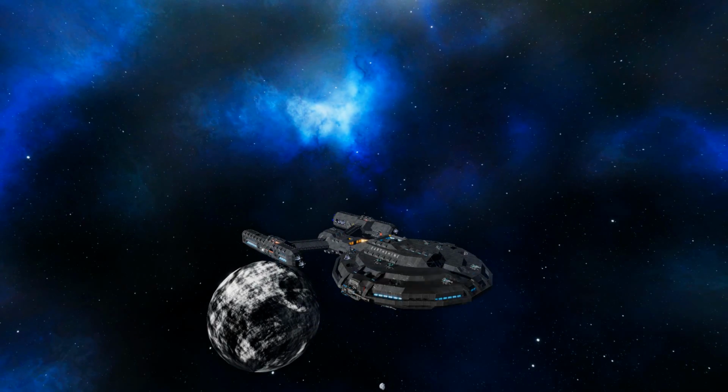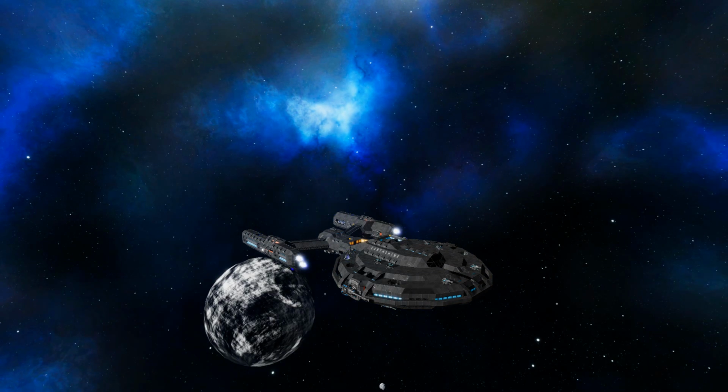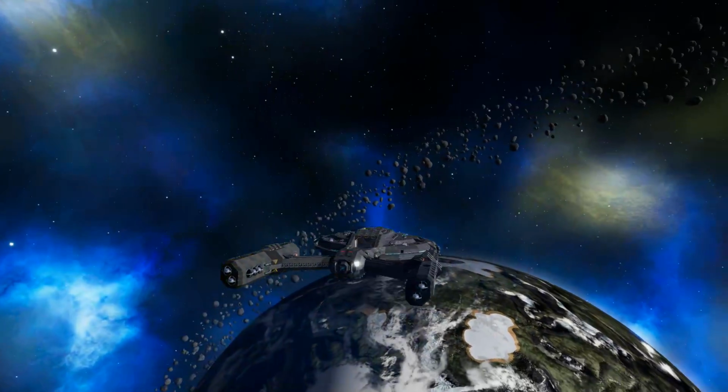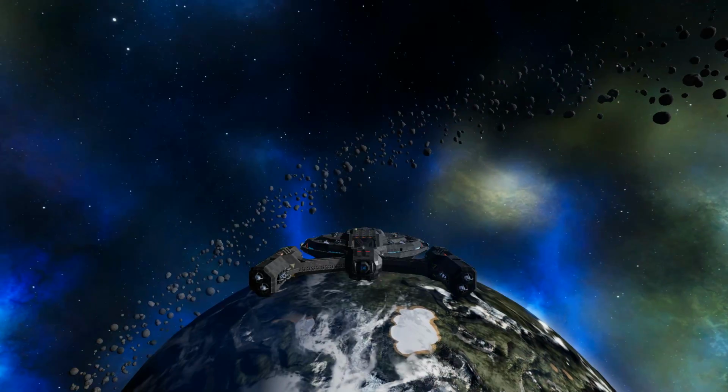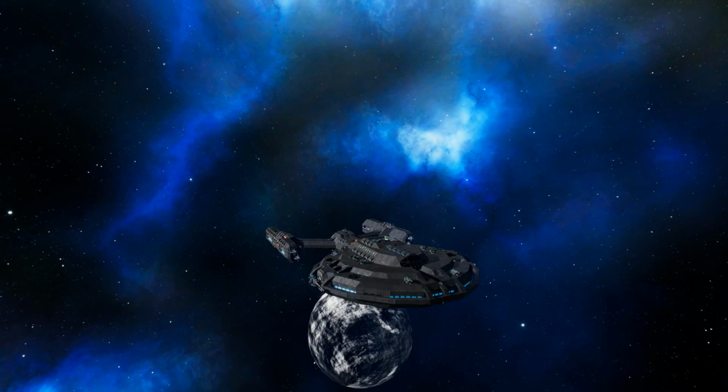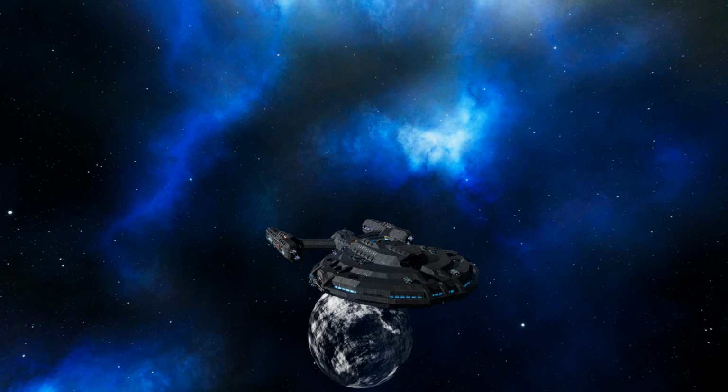So without further ado, I just want to thank Pyston for building this, because it's such a phenomenal vessel, and you can see the amount of effort that has gone into building it. I know ships in Empyrion, compared to other games, take 10 times longer because painting takes a long time as well, and all that other stuff. But you can see the effort that's gone into something like this, and it is just phenomenal. And I love this community for how much effort goes into things, and it's just great to see.